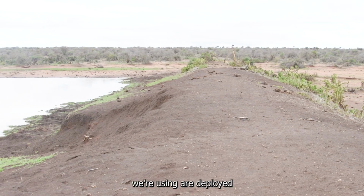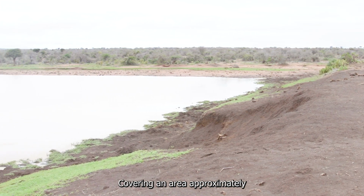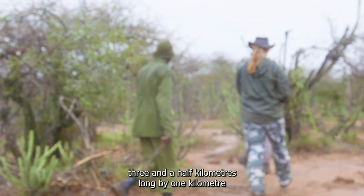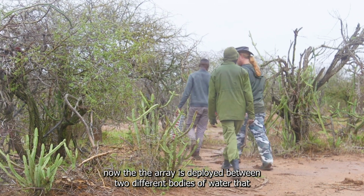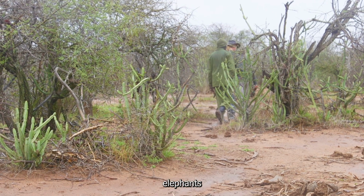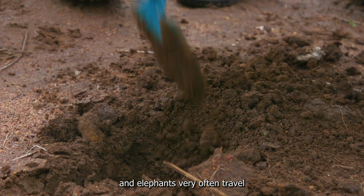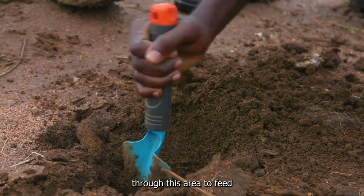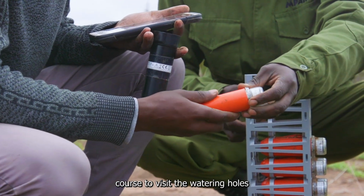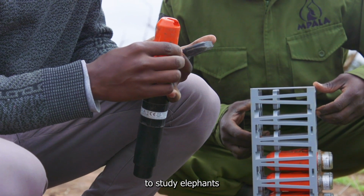The Stryde nodes we're using are deployed in a 3D array covering an area approximately 3.5 kilometers long by 1 kilometer wide. Now the array is deployed between two different bodies of water that elephants regularly frequent to drink water, and elephants very often travel through this area to feed, migrating to different areas, and also of course to visit the watering holes. So it's a perfect location to study elephants.